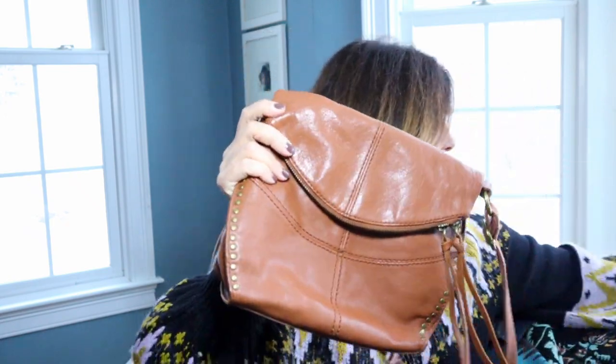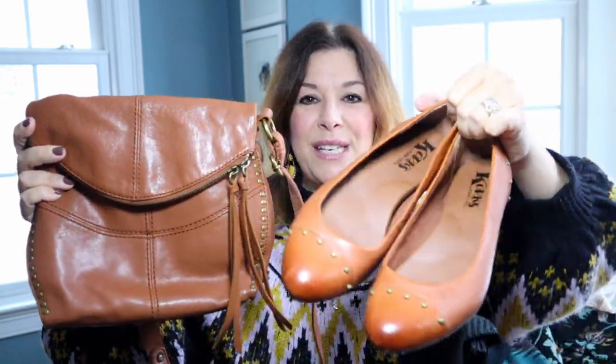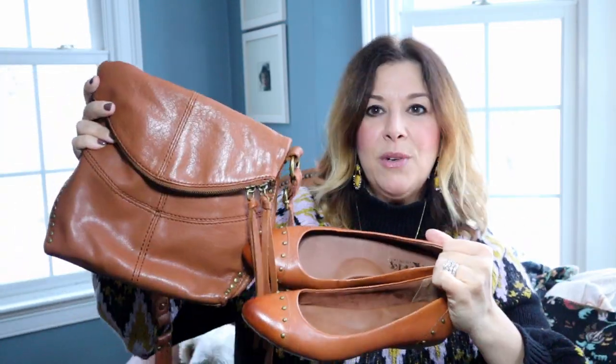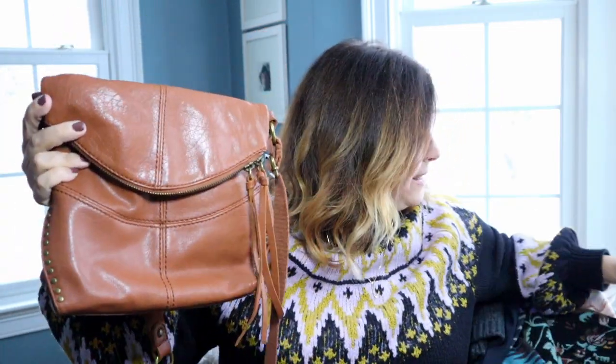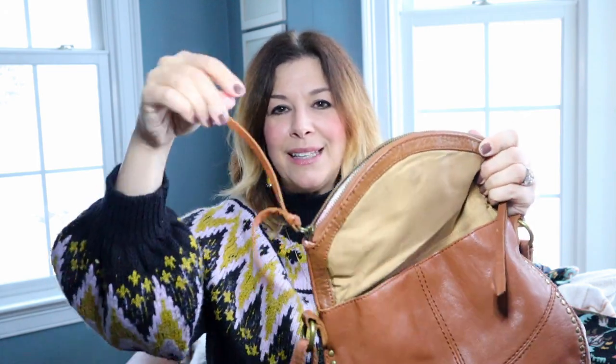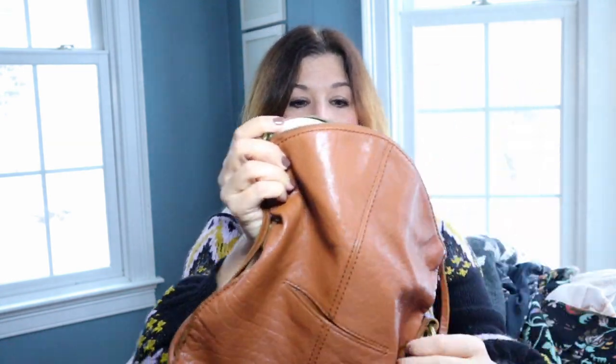So this is a more traditional thing, but I love the studs on this, and I actually think these would go so nice together. These are the Corks shoes, and they both have the studding, two different brands, but wow, would these complement each other so well. This is in great condition, and I love the interior for these bags. It has the Rebecca Minkoff little leather tassels here, and the interior is nice, with a pouch that goes in like this. Loved this bag, so I would probably list that around $40.